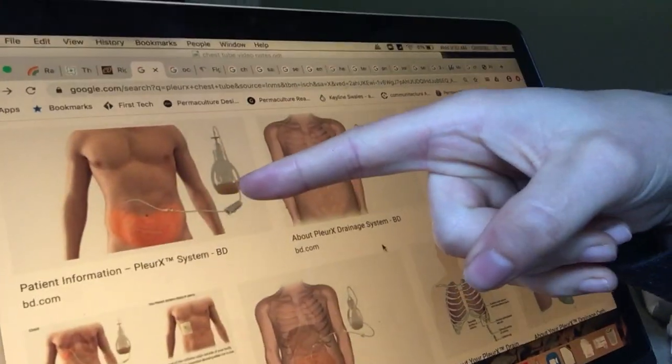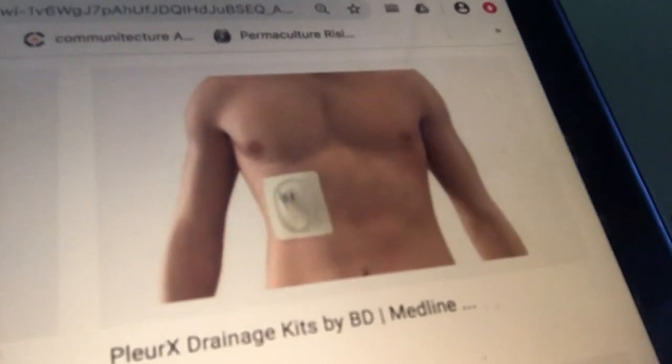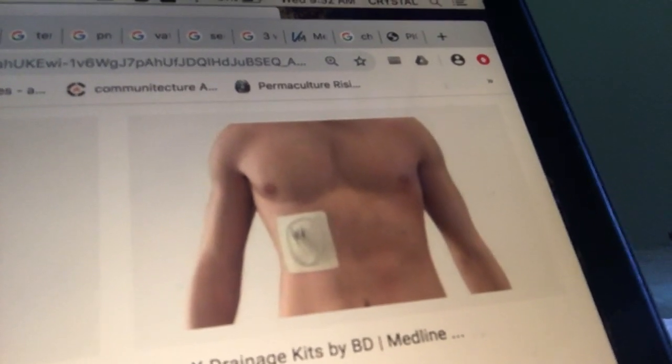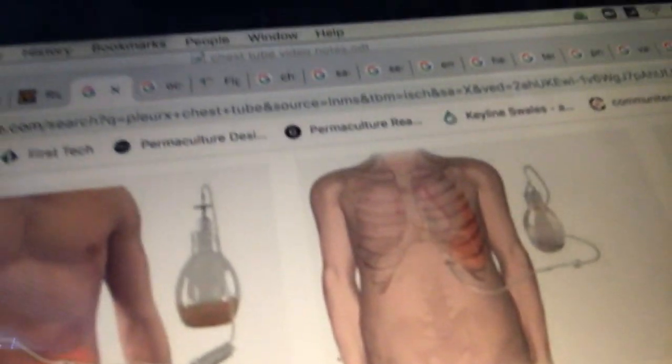Another type of chest tube that you might see is a Pleurx catheter. It's a little more unusual. It's put in surgically into the body and then left in. A lot of times you'll just see this little dressing on your patient with it wrapped around under a Tegaderm, and then you'll have to order a kit with these bottles and things to drain them out.